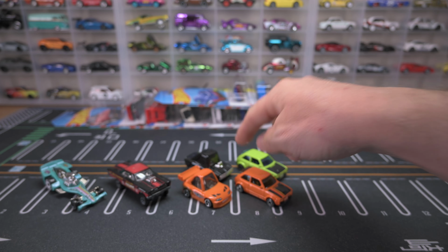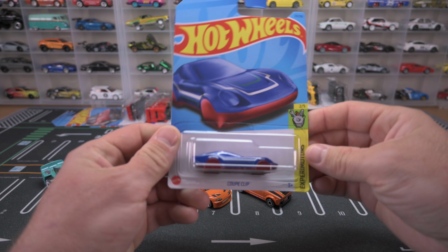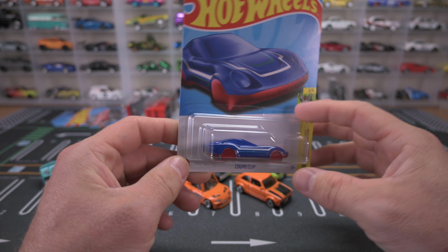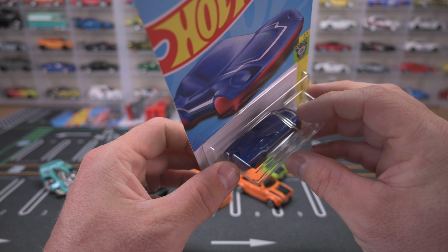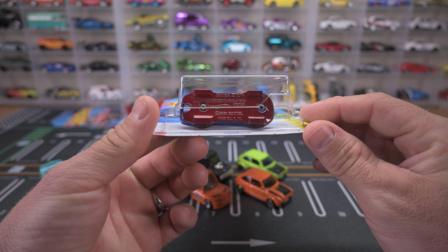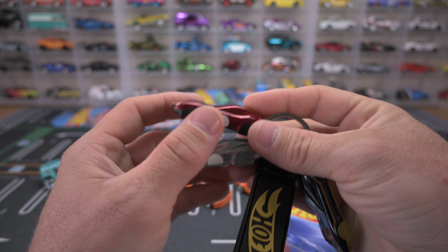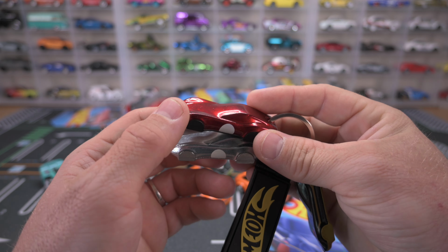Let's go ahead and move on to the Coop Clip. Oh, I get so excited whenever I see these. I think this is awesome. Hot Wheels made this so people can carry it around on their keychain, and it doesn't have any wheels on it. Super cool. So look at all the recolors I got right here. I got all of them. First, we've seen it in silver, like this chrome color. Then we've seen it in this awesome red, and both of these had a white dot on them.